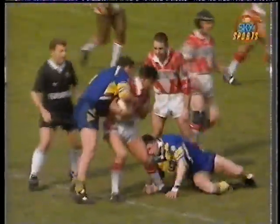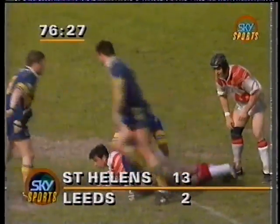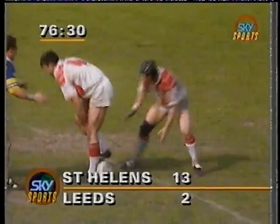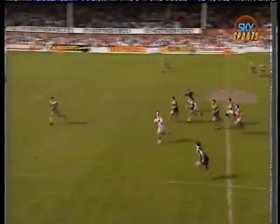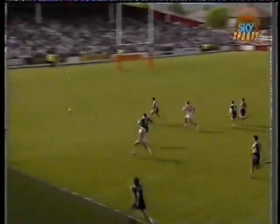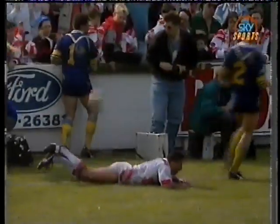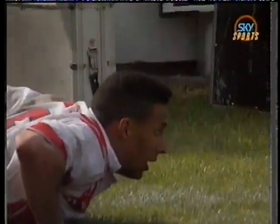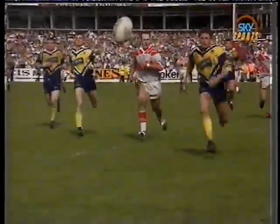This is Rapati, recovered from the knock he took. Cooper now and Loughlin puffs the cheeks out. Dwyer to Vivers. Vivers saw a gap, has opened up. Sullivan steaming up. Vivers with the kick. Tate with the pace. Now then. No. Tate got a hand to it. Sullivan thought he'd touched down, but the referee says it's a dropout.